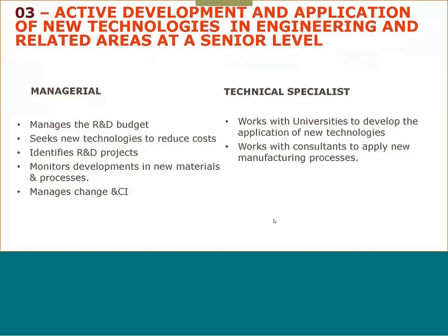Oh, sorry, I forgot O3, my mistake. So the active development and application of new technologies in engineering and related areas at a senior level. And you can see some examples here as to how you could show to us that you've achieved O3, that you manage the R&D budget, that you perhaps identify new R&D projects. You might work with universities. For example, you might be involved with the local knowledge transfer partnership. So what we're looking for here is that you have a significant role in the development of new technologies rather than just being a team member.